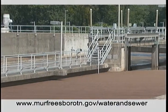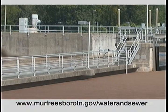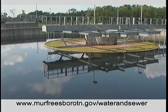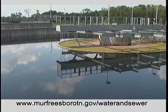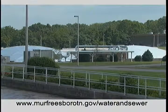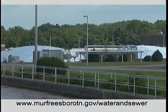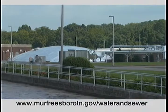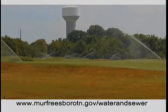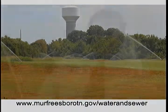The Sinking Creek Wastewater Treatment Plant is located at 2032 Blanton Drive. The treatment plant staff is responsible for ensuring that pollutants and nutrients are removed from the city's domestic and industrial customers' wastewaters. The operations process is completed when the effluent is either discharged into the West Fork-Stones River or put into beneficial reuse. It begins at the homes, at the industries.